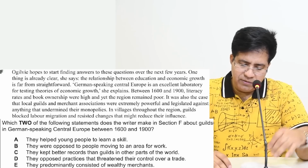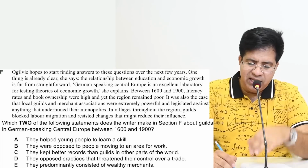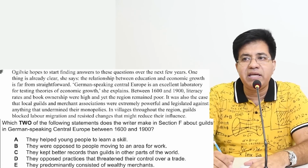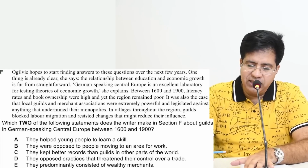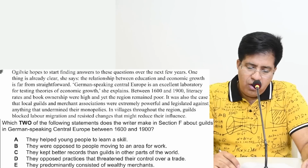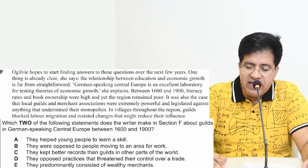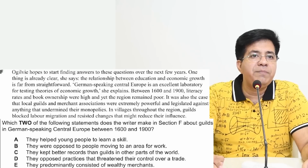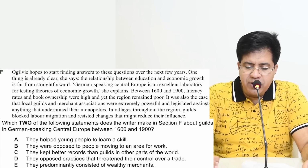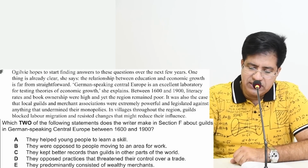They have mentioned here, extremely powerful and legislated against anything that undermined their monopolies. Undermined their monopolies means undermined their power. Let's go back to the question. Option D, well done. They opposed practices that threatened their control. Threatened their control means undermine their monopoly over a trade. So D is the second correct answer.